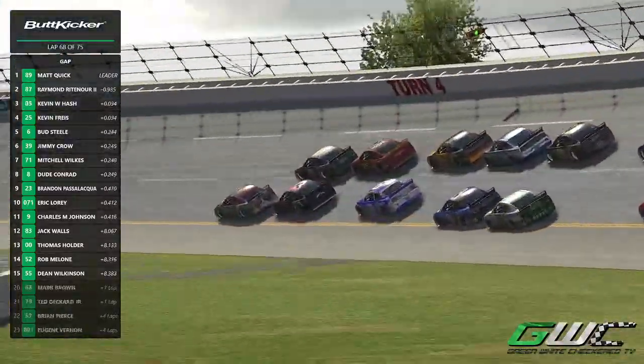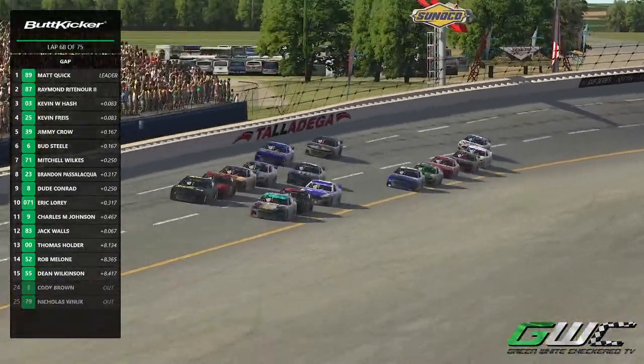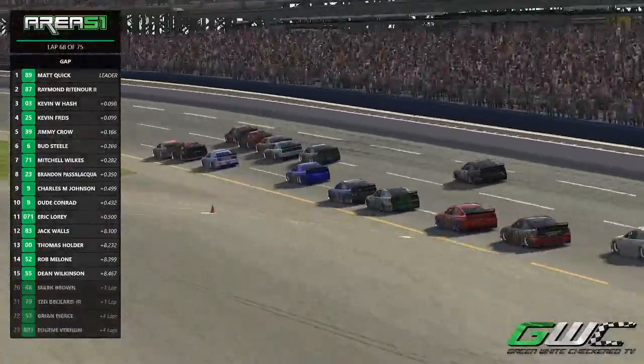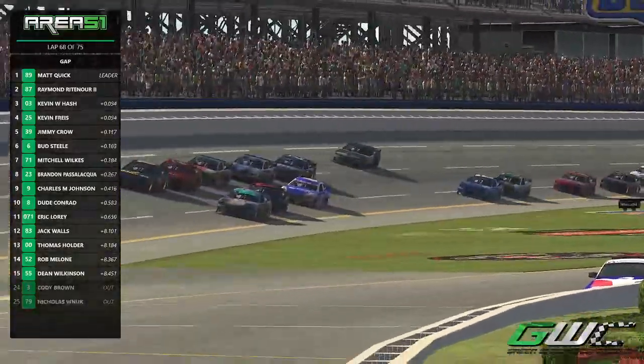Bud Steele, as one hits the... Oh, dude, Conrad caught the apron. Big wiggles there, but you see a really good reaction from Eric Laurie, able to get lifted off there to make sure he didn't make any contact with it. It's getting aggressive up front. I saw a few more bobbles there from the 71 as well.